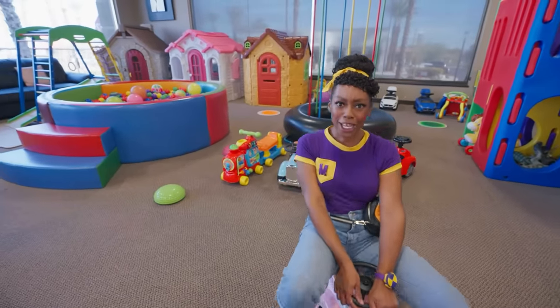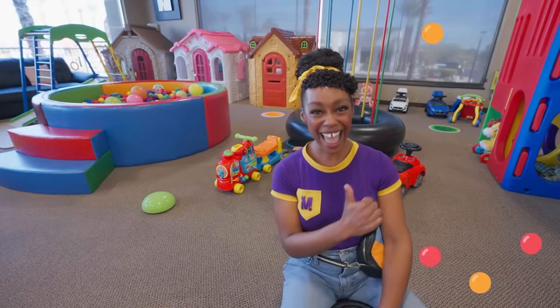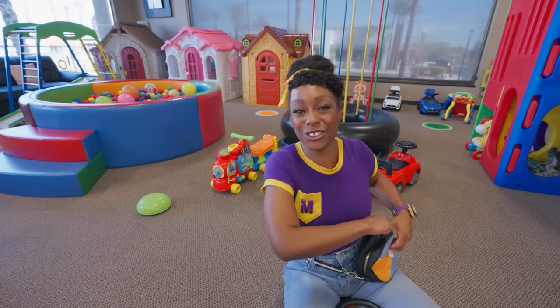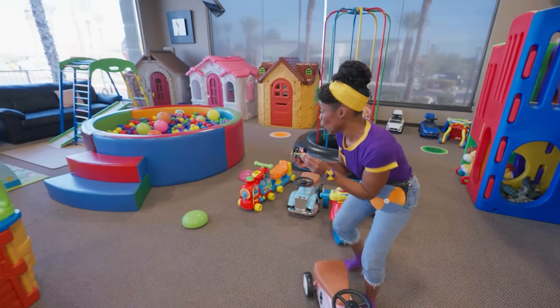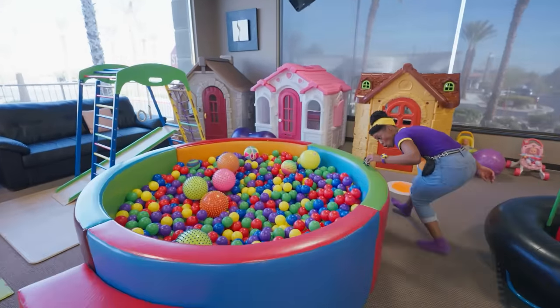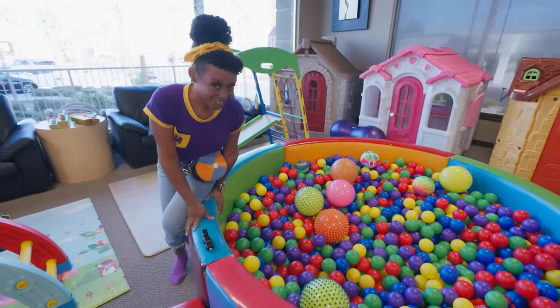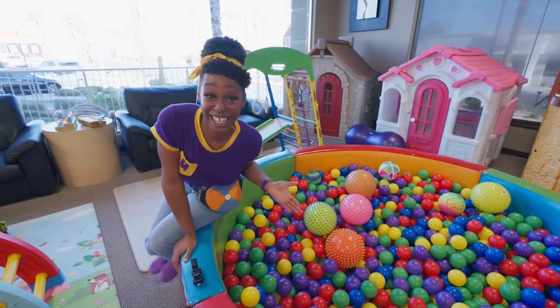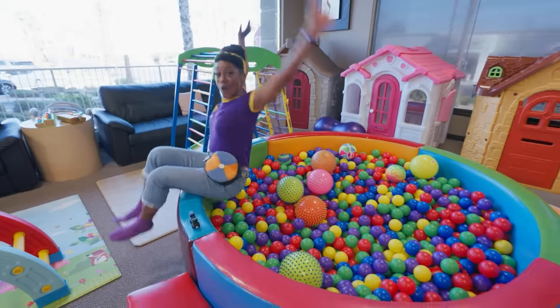Hey, check it out. Do you see that ball pit? Yeah, let's drive our choo-choo train over. Chugga, chugga, chugga, chugga, choo. Woo! What do you think? Should I get in the ball pit? Yeah! Let's go!